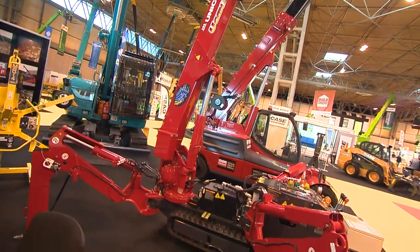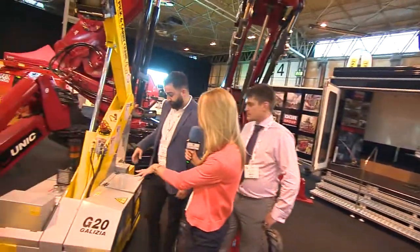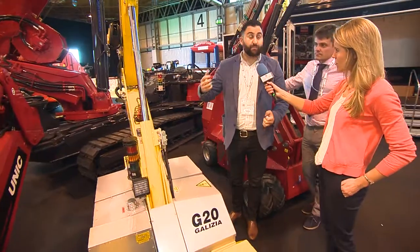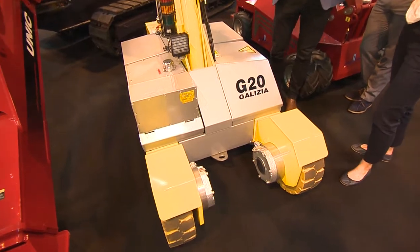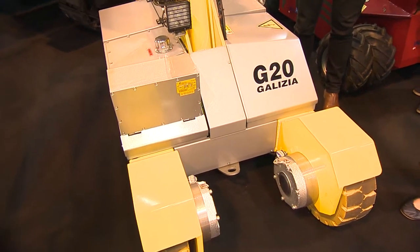And then we have pick and carry cranes, which are similar to this one behind. So this is a pick and carry crane. This can lift a higher capacity, but it remains close to the machine itself. But what that means is it can actually move the load around in the same way a forklift can, but obviously it's a crane.